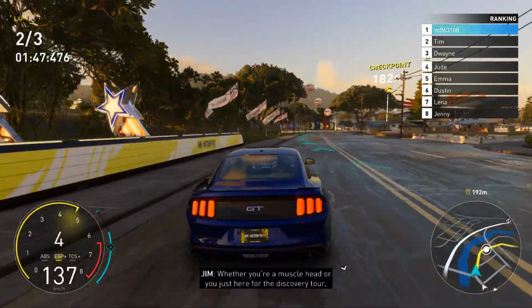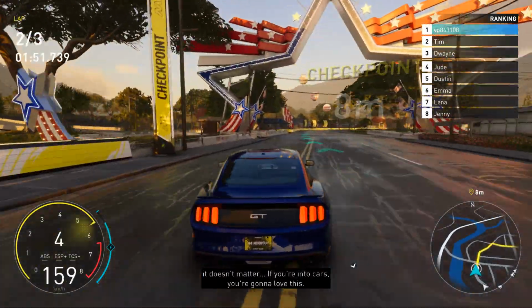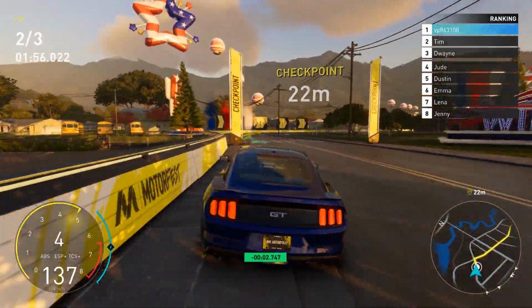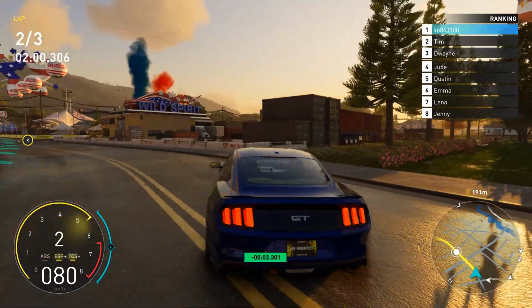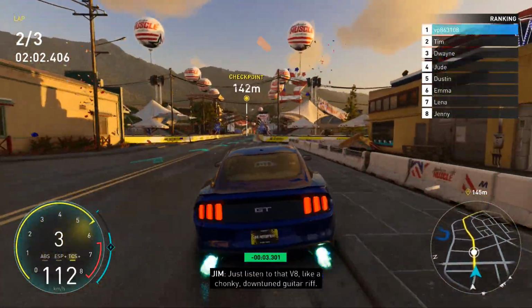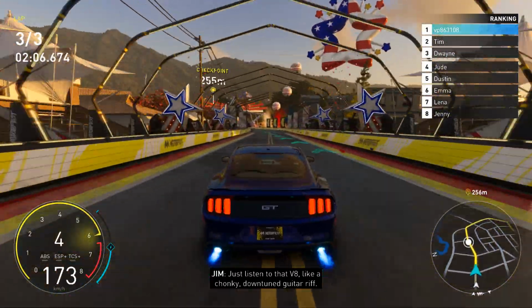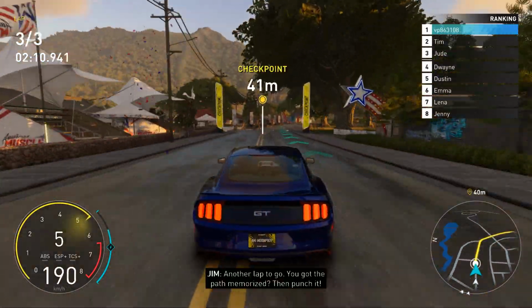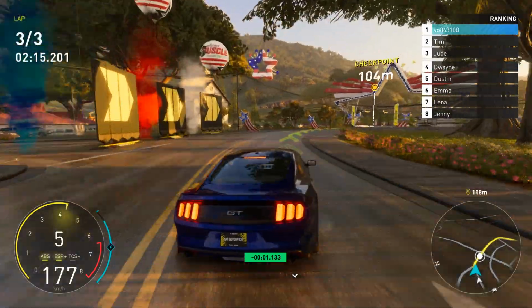Whether you're a musclehead or you're just here for the Discovery Tour, it doesn't matter. If you're into cars, you're gonna love this. Just listen to that V8, like a chonky, down-tuned guitar riff. Another lap to go. You got the path memorized? Then punch it!